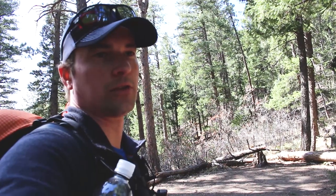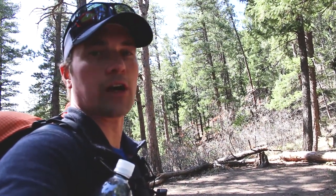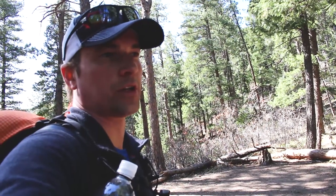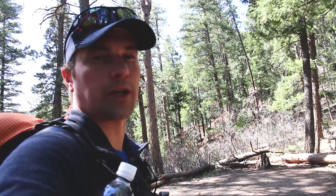Once we get up to the high point on the trail of segment one, there are a lot of really good photo ops. There's a really nice little rocky point that you can stand out on and take some really good photos. So we'll check back in with you then.